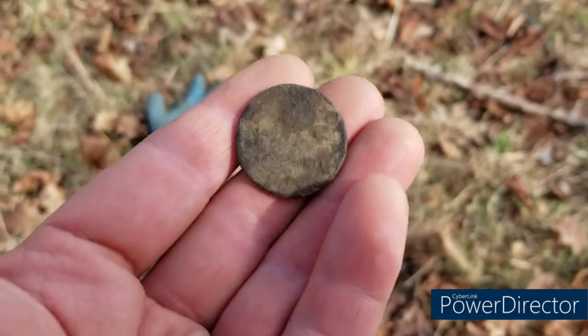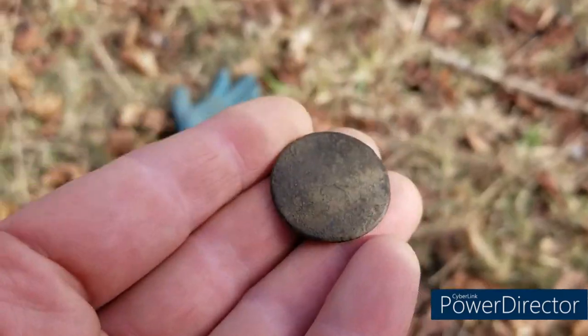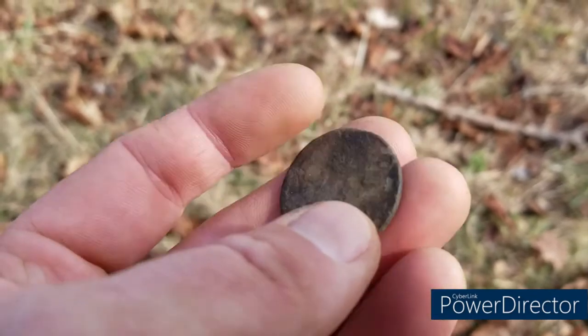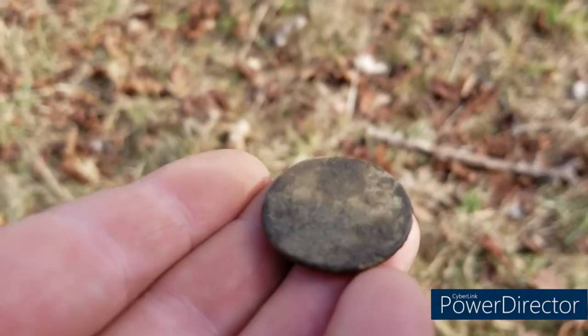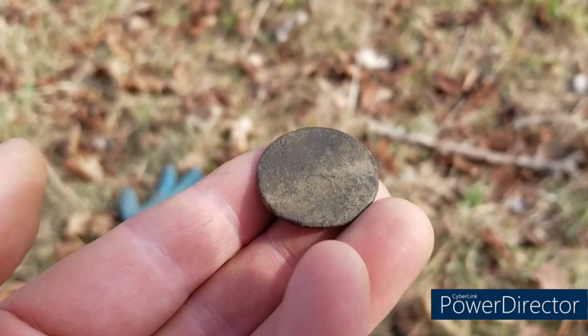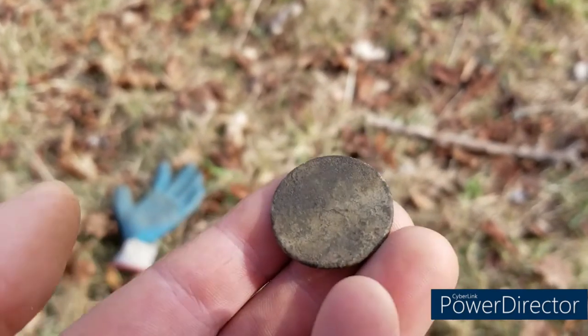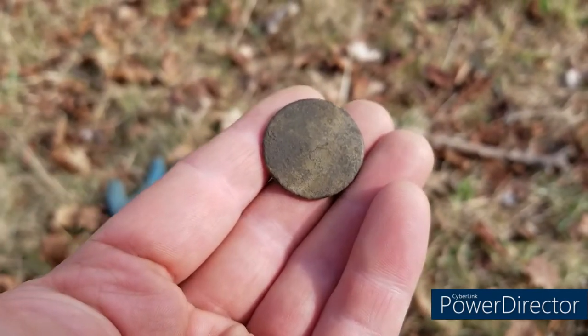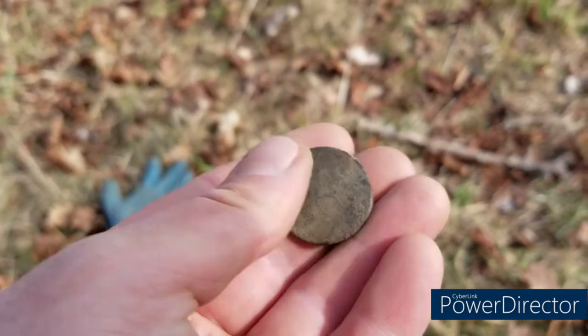Ugh, these coins are so rough. Getting tossed around in a farm field for the last 200 years or so. I can't seem to get any ID off of that one either. But maybe I'll get something later when I clean it up. Still, 2 colonial coins. Same field. Maybe the next one will have some details. Woo! This is turning out to be a pretty insane spot.